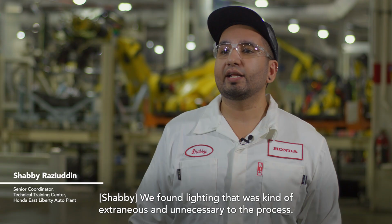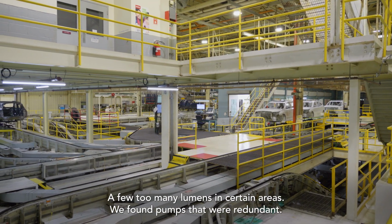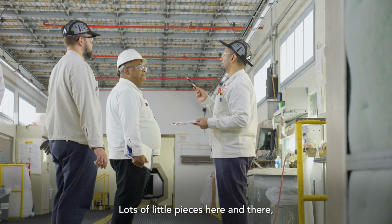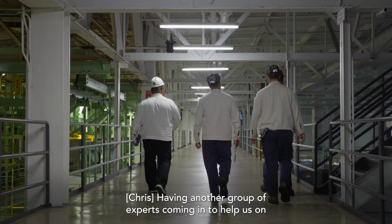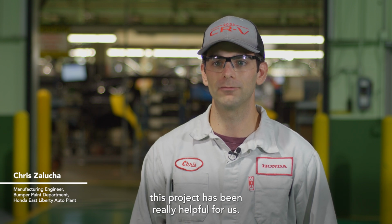We found lighting that was kind of extraneous and unnecessary to the process. A few too many lumens in certain areas. We found pumps that were redundant, we found air supply handling that could be eliminated. Lots of little pieces here and there, but combined together they add up to a pretty big chunk of energy reduction. Having another group of experts coming in to help us on this project has been really helpful for us.